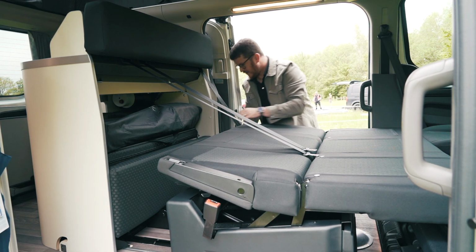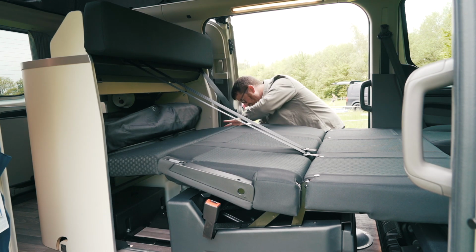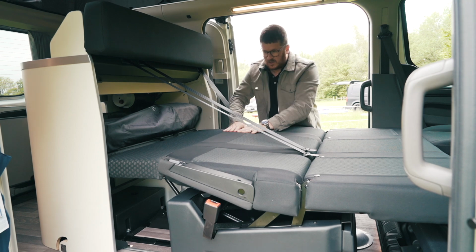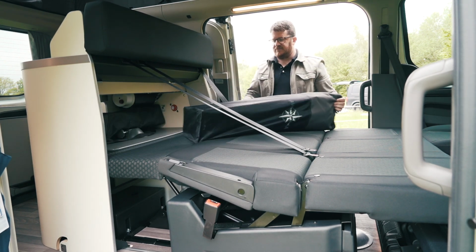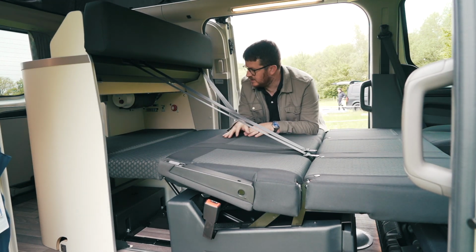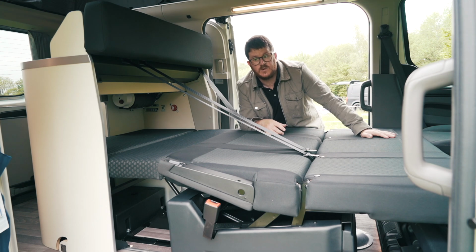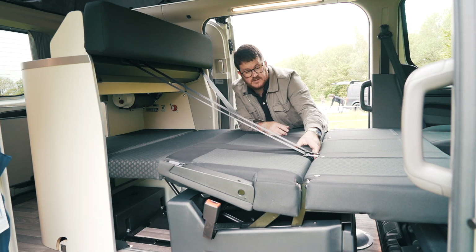There we go. And then there's this back piece here that lifts up, and that has a little compartment, a little leg, sorry, that folds down. And then you've got a nice flat bed. These can be moved out of the way. And there you have it. You've got loads of space to put your legs all the way down there. It's a really long and a decent width bed as well. I don't know how you get them out of the way.